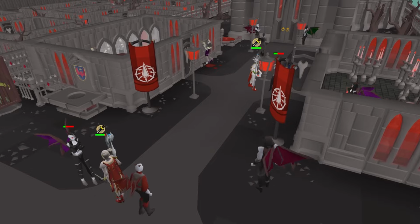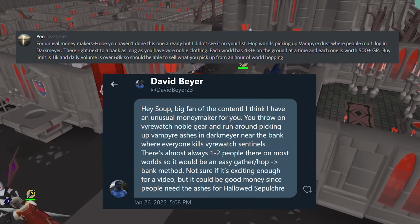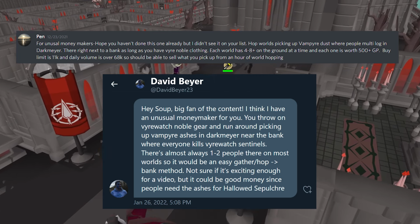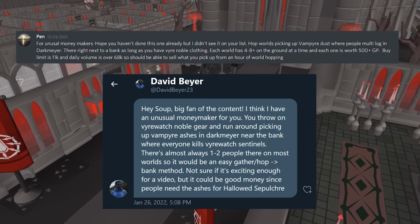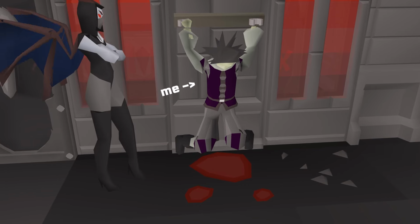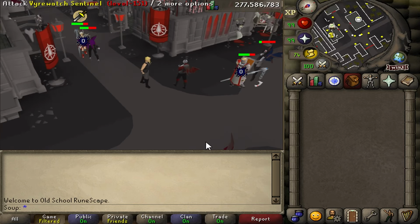Up next, we have a method from David and Penn. Their method is picking up the drops from people who are AFK killing the Firewatch Sentinels in the city of Darkmire. Most of the time, the people here are fully AFK and don't worry about picking up any drops. That's where I come in. I turn into that annoying looter that takes other people's drops, and I'm all for it, baby, as long as it makes me money. Since you're right next to a bank, it's a fairly chill method.